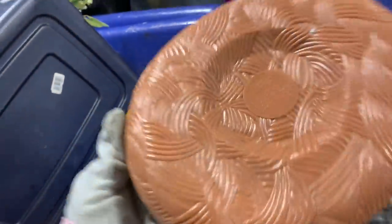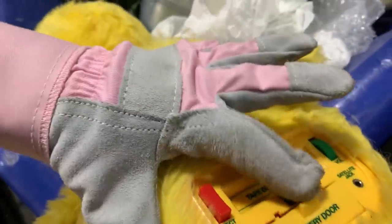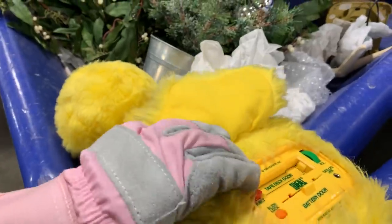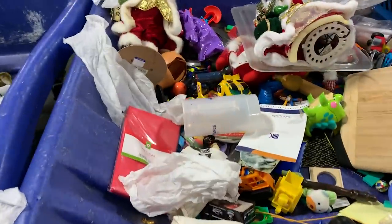But cookies. He wants cookies. He's the cookie monster. What is this? Portland, Oregon Muppets. That could go with the, I don't know. Portland, Oregon Muppets. What? Tape dog? You put like a tape in there? Wow. That's really neat. Look it. I need to look these up. They're pretty cool. Okay, looks like we got a couple more Santas here.